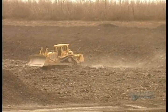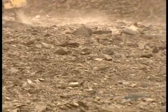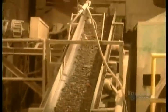Quarry machines dig 40 centimeters down to expose the shale to the elements for 2 years. This weakens it, making it easier to process once it gets to the factory.